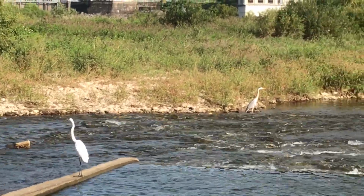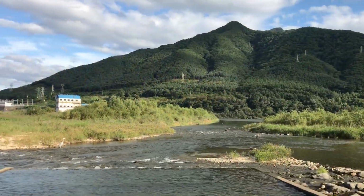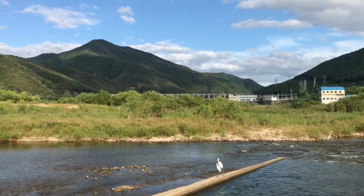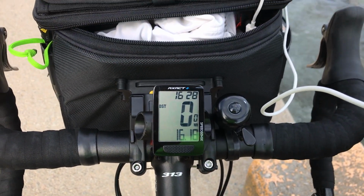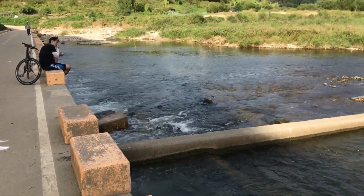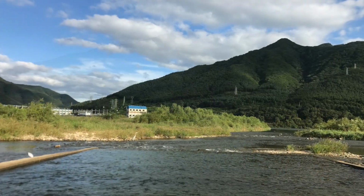A lot of those white birds. Cool spot. So this is about the 16-mile mark, so about 15 miles from the very first booth. It's a great day.